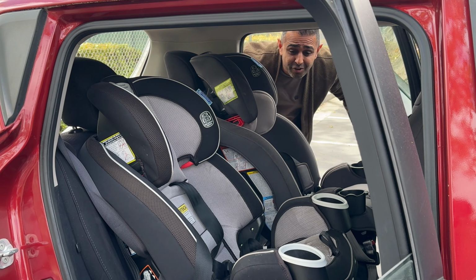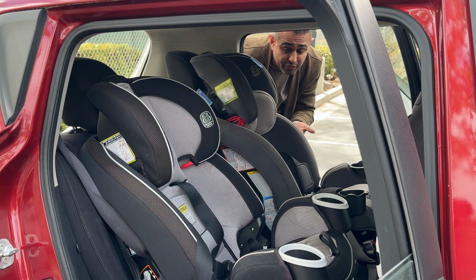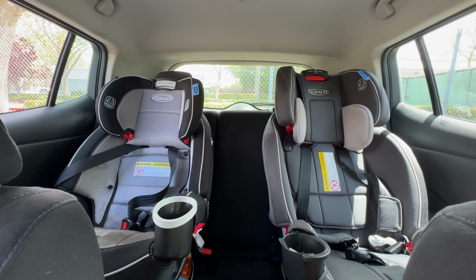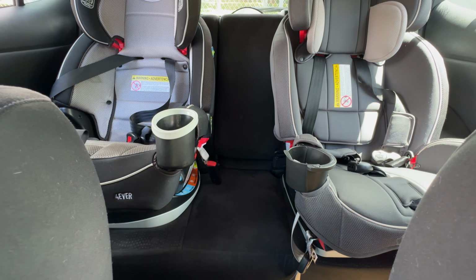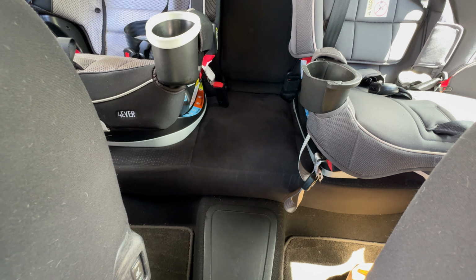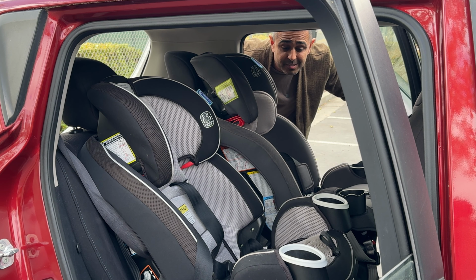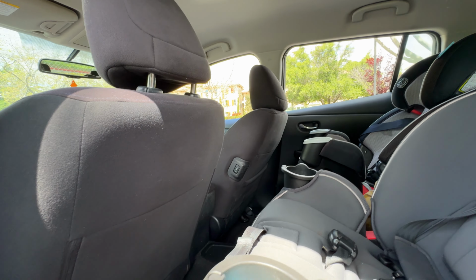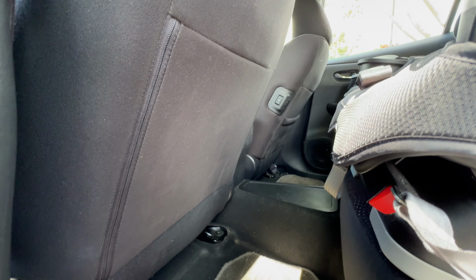Now, jumping into the rear, not much to cover here other than you've got enough space for two car seats and plenty of room for them. Now, I wouldn't stick somebody in the middle, as your middle spot is pretty gone, but even with or without car seats, the middle rear seat is absolutely unusable. And that's because there is a hump in the middle of this vehicle.